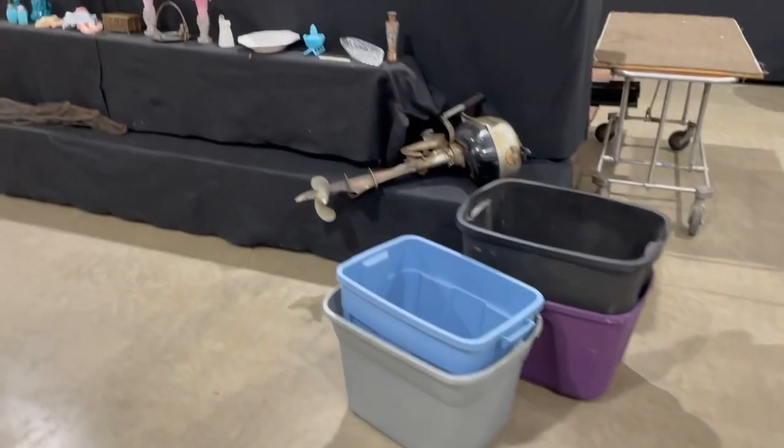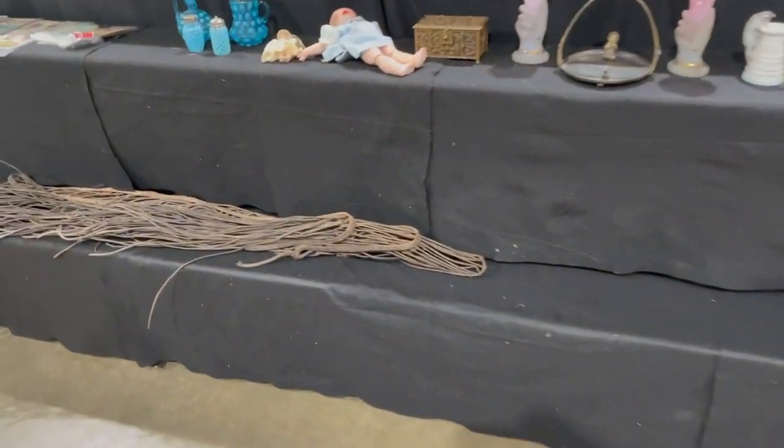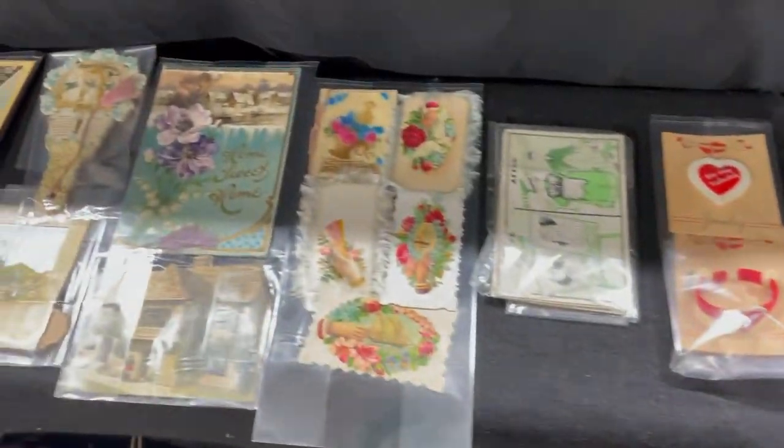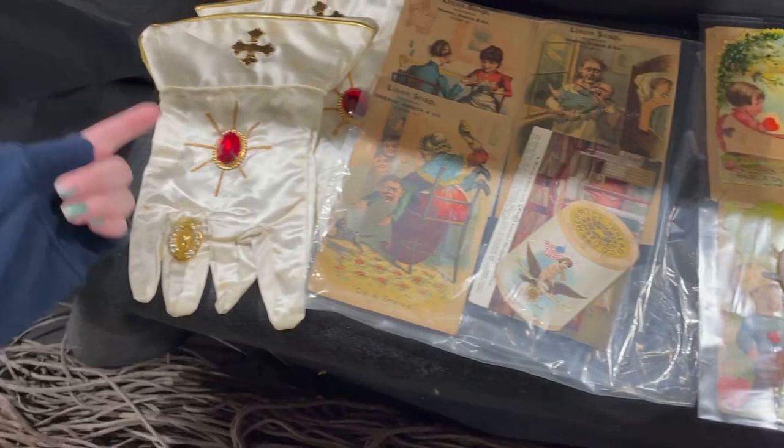Crocs, those are tough. Same thing, the market's gone down on Crocs big time. We used to sell those for good money, and now we have a really hard time moving Crocs anymore. There's some more paper stuff. This was a little more of the better end paper stuff. That's why it's up front.